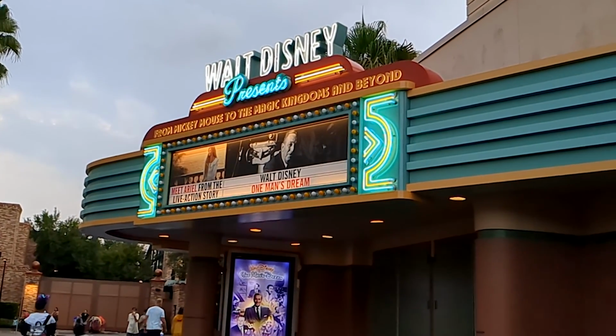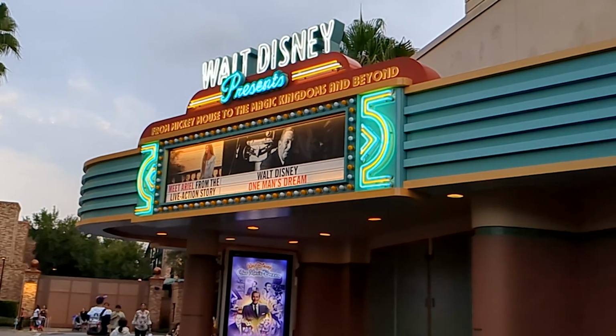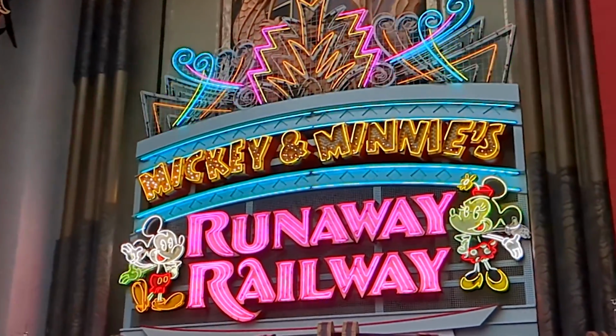They're going to sell out, or the last time you'll be able to grab a Disney Genie Plus for those shows is going to be earlier in the day. So again, these are all the little nuances that come into play when using the system.